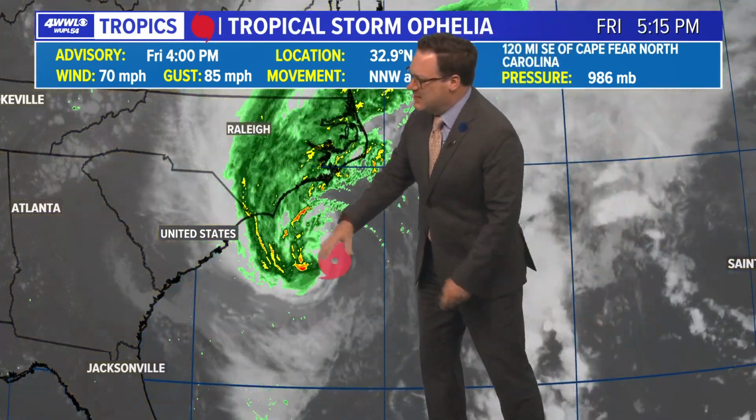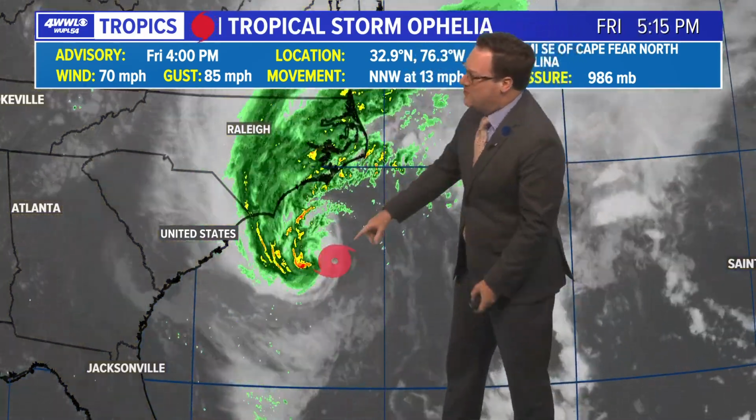No, we had what was PTC 16 last night as of the 10 o'clock advisory, did become Tropical Storm Ophelia. Thankfully, this is not going to last for very long. And also notice the abundance of dry air. You've got this dry air wedge, which is really limiting the strength of the storm and preventing this from becoming anything really much stronger than it is at the moment.